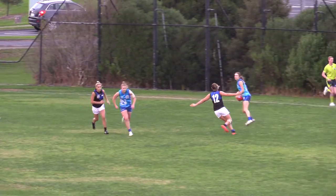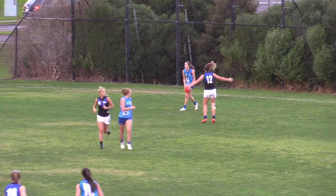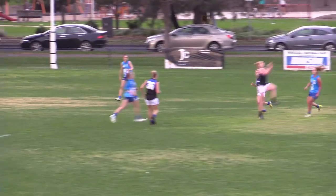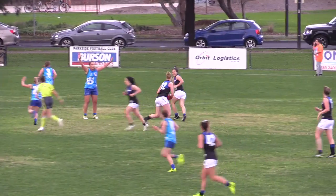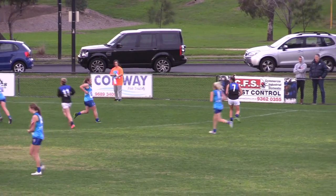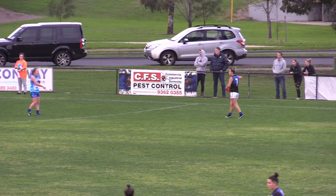White brought a sweeping hand pass back, and eventually the kick came to Gamble. Centering ball, this is dangerous. It's poor. She's given it straight to Shearlaw. Kicks into the pocket. This could hurt. Berry, possibly too far out to score.